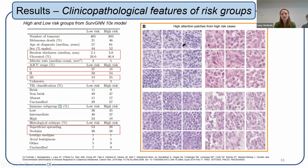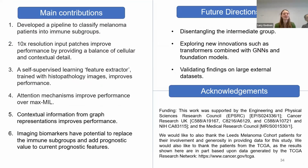And then we also looked at some of the high attention patches from one of the other models that used an attention mechanism. I showed the pathologist these patches, and she said it looked like there were a lot of tumor cells compared to supporting tissue. So she said this might relate to the tumor stroma ratio, which is quite underexplored in melanoma. Although we look at things like the genetic underpinnings of the tumor, this is not as looked at. So that was really interesting to hear. But as you mentioned, this was only on one data set, so to really validate that, we'd want to look at a large external data set.